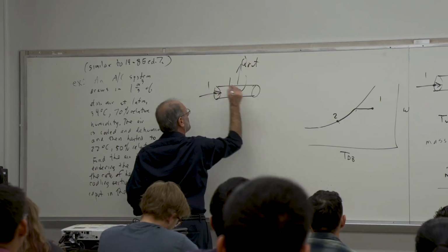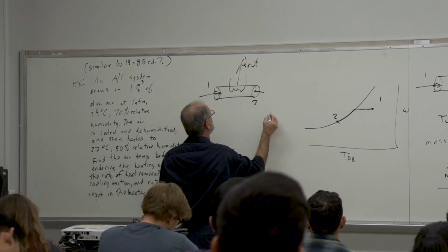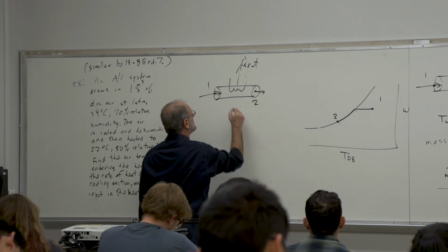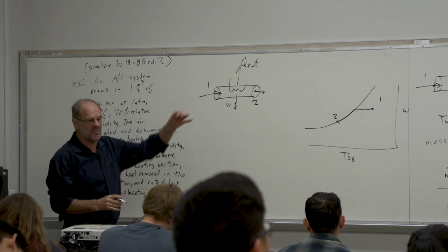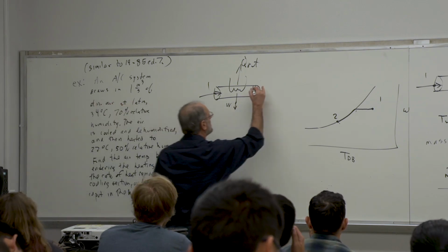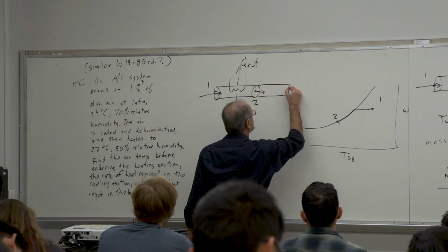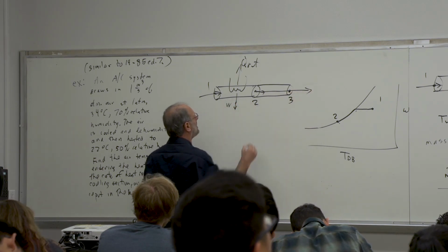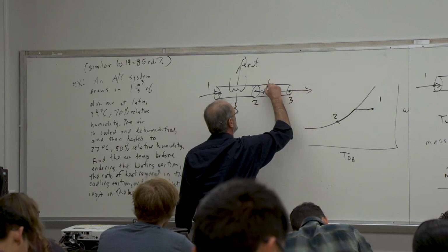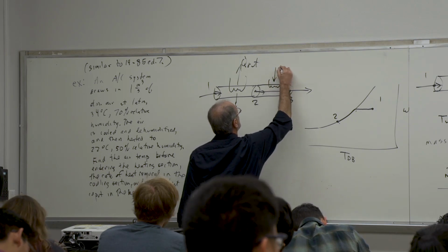So here's state point 1, and here's state point 2. But the process doesn't end there. So this is the same diagram that's over here, but we have reheating. So now we're moving through the next section. And let's say that we leave at state 3. And then here we've got some other heat exchanger.